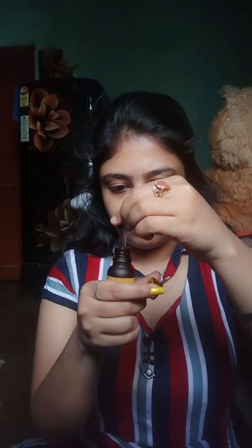I generally have a combination skin, so my C zone is a little drier nowadays. So I thought of using this frankincense essential oil before my full face makeup. And now I'm using this Color Bar Flawless Finish Primer. This primer works beautifully on your skin. It creates a very smooth base all over your face and builds a layer between makeup and your skin.